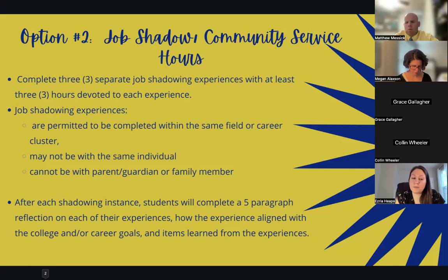Another stipulation of the job shadow is that they cannot be completed with a parent or a guardian or family member. That being said, if your child is really interested in the career field that you work in, we would encourage you to connect with a colleague or a coworker to make that connection and allow them to shadow somebody that does work in that career field. After each job shadowing experience, students are required to complete a 5-paragraph reflection, and this reflection should tie back to how this job shadow aligned with their career goals and what they learned from that experience.